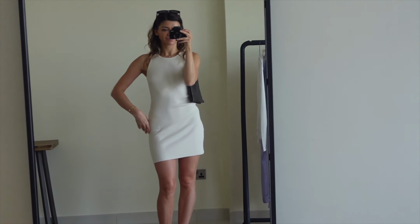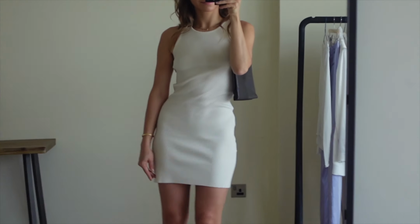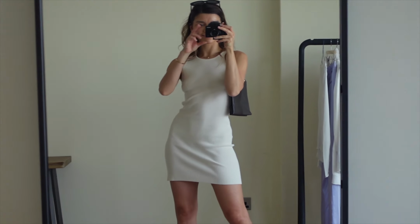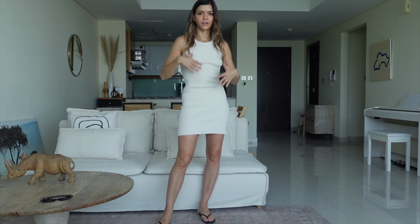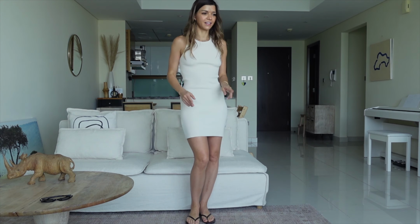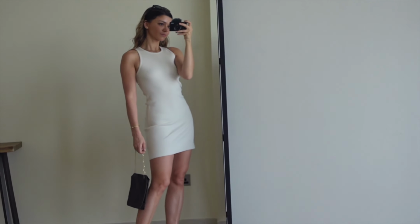I really like it. I think if it suits your skin tone, this kind of cream always brings out the best of my complexion, in my opinion. And the hair color, just a good base. This is a size, what was it? I wrote off the label, I think it was a size small, and it's not super skimpy either.